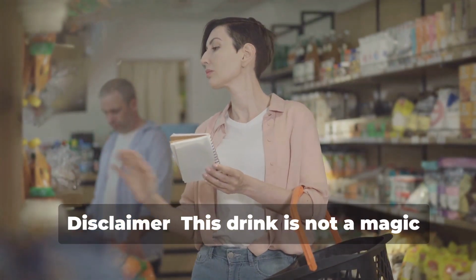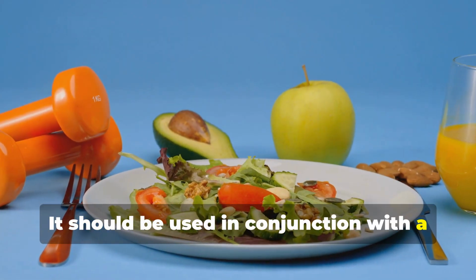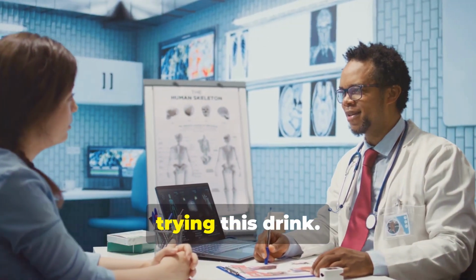Disclaimer. This drink is not a magic bullet for weight loss. It should be used in conjunction with a healthy diet and exercise plan. If you have any underlying health conditions, please consult with your doctor before trying this drink.